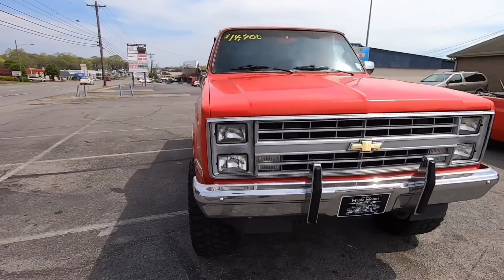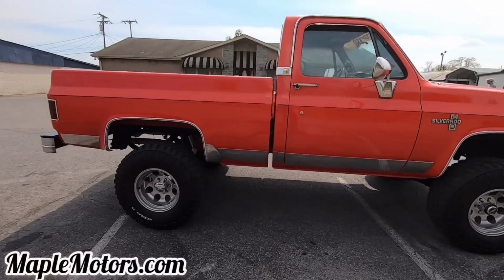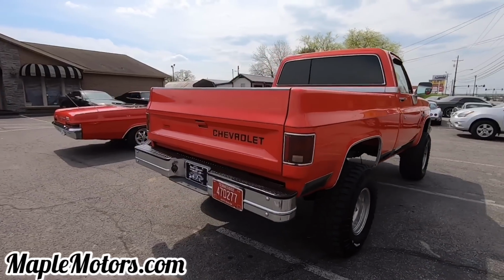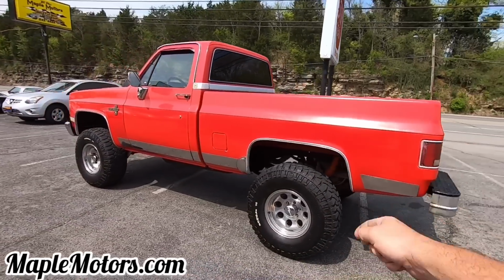You can check us out at maplemotors.com for more information, a detailed description, pictures of inside out and underneath. I'll be doing a walk around video here shortly, doing that exact same thing. I'll be going around pointing out chips in the paint, popping the hood, letting you check the interior out, detailed, inside out, and I will get some undershots.